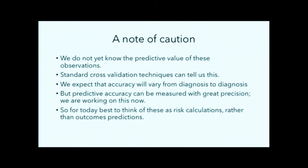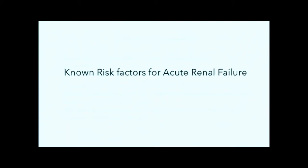A quick note of caution, we don't yet know what the predictive value of the observations I'm going to show you today are, but there are standard approaches that can tell us this. We just haven't had time to carry out those analyses yet. We expect that predictive accuracy will vary from diagnosis to diagnosis, but that accuracy can be measured to great precision. So for today, it's probably best to think of these as risk calculations rather than actual outcomes predictions.